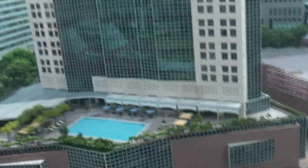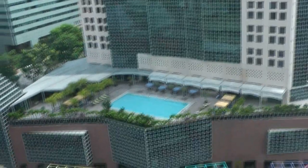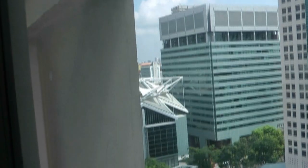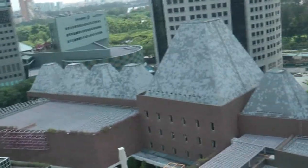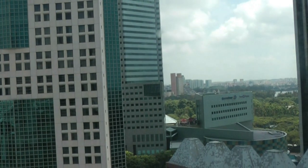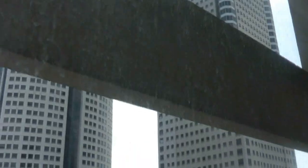So opposite directly is the Conrad Centennial Hotel, which I've stayed at before, part of the Hilton chain. And this is generally the Marina Bay area. That's the Suntec Tower, which is a combination of office buildings and shopping center. That will be just the office tower.